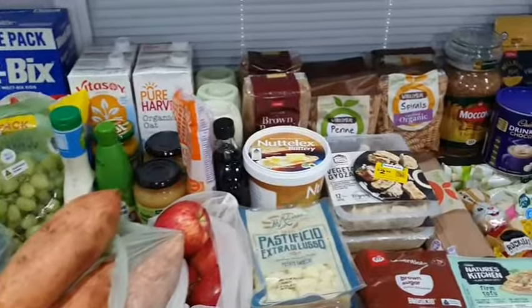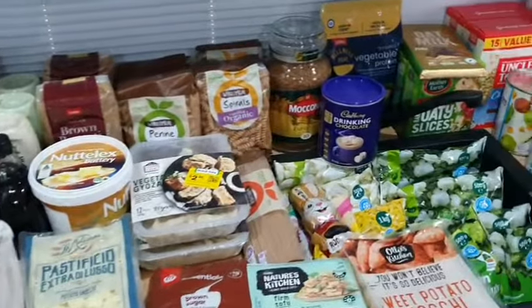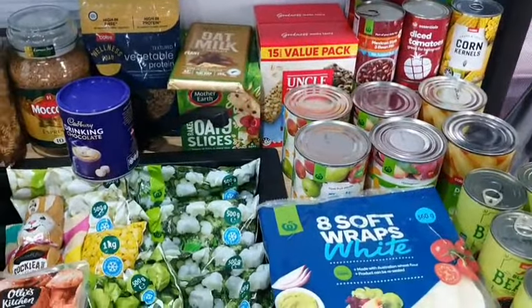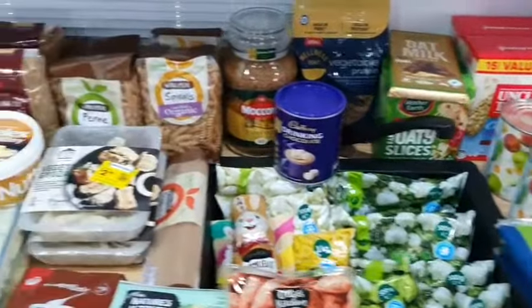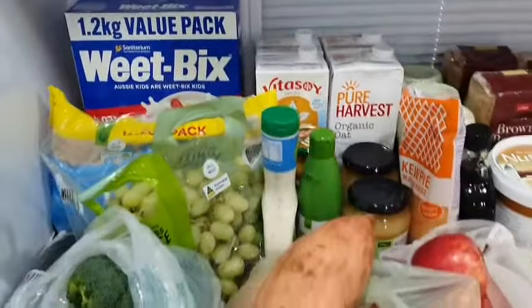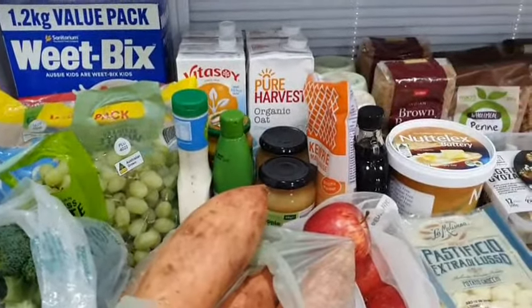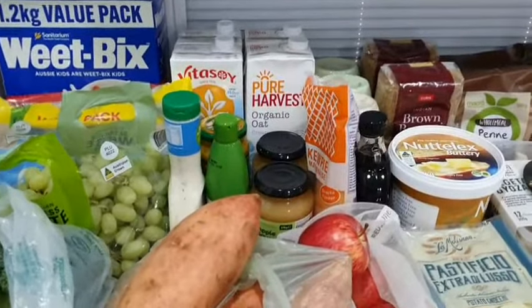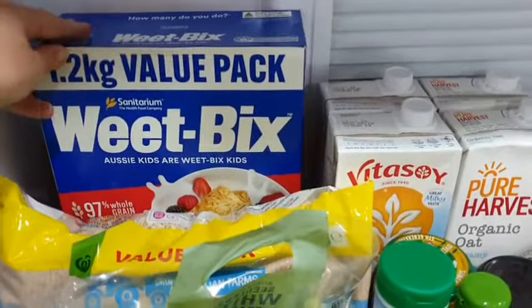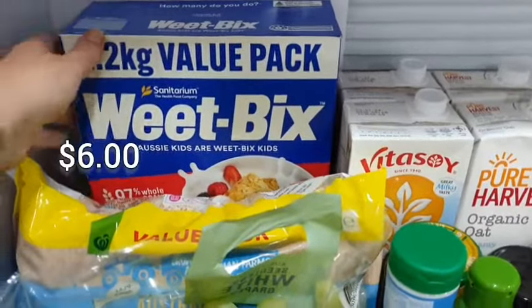And this is our massive Coles and Woolies haul. It is all mixed in together, but I will put the prices up on the screen for you guys as I normally do as we go through. If I remember how much it was, I will let you know. Otherwise, read what's on the screen, because that will be correct, and what I think I paid for things, sometimes I get a bit muddled. Anyways, all right. We've grabbed some more Weet-Bix as well. $6 now for the big box.